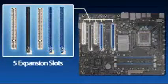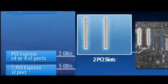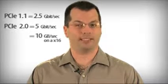First, you need expansion slots, and this board has 5. 2 PCI and 3 PCI Express. The black slot is electrically a x4 connector, while the twin blues are x16 PCI Express 2.0 slots. Whereas PCIe 1.1 gave us 2.5 gigabits per second of bandwidth per data lane, PCI Express 2.0 doubles this to 5 gigabits per second or 10 gigabytes per second on a x16 connection, paving the way for today's hottest Crossfire cards and future SKUs capable of increasingly large and lifelike real-time graphics, the kind of data load that just won't squeeze into a 5 gigabyte per second pipe.